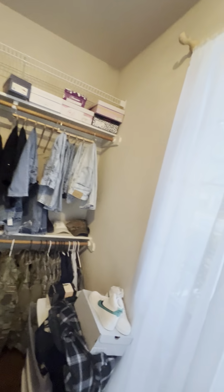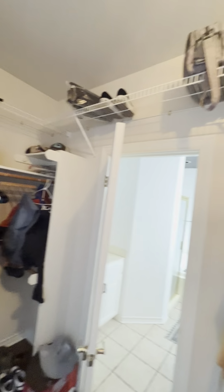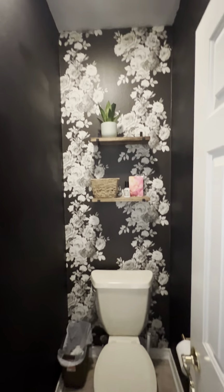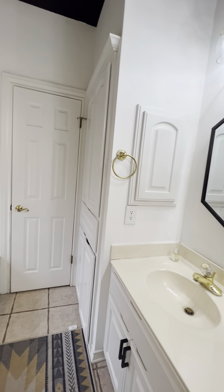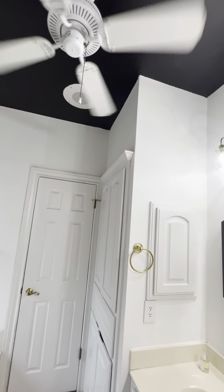Nice size walk-in closet. It has the windows to the outside in the closet, so it's nice and bright in here. Shelving for lots of storage up high. And the throne room. Pretty wallpaper, the dark color again, the fan works. There's a ceiling fan in the bathroom, and what appears to be speakers.